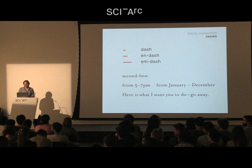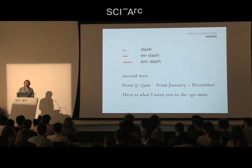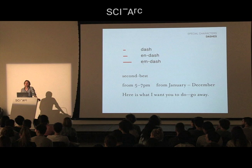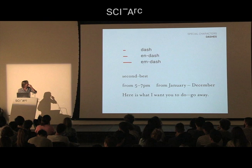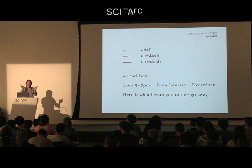I thought a dash is bigger than a hyphen. A dash is bigger than a hyphen. No, not to my knowledge. There's three. My understanding is then you use an N dash. There are compound nouns where I can't come up with an example, but where you actually use an N dash because you're combining words that belong to a compound word together.